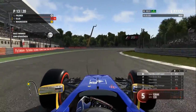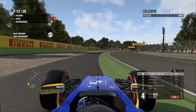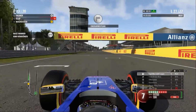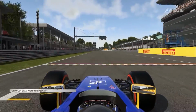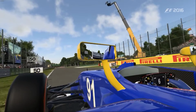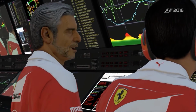They've been treated with an exhilarating race as we go sailing off the road. And we crossed the line in 13th place. 16th. Why have I gone down to 16th? I'm sorry, what?